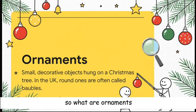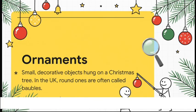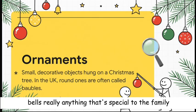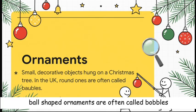So, what are ornaments? They're all those small, beautiful objects that you hang on the tree's branches. They can be shiny balls, little stars, bells, really anything that's special to the family. And here's a quick tip. In the UK, those round ball-shaped ornaments are often called baubles.